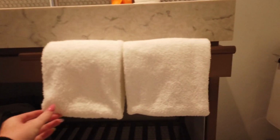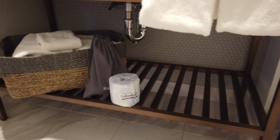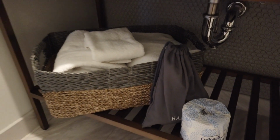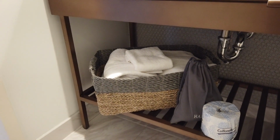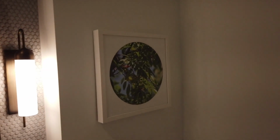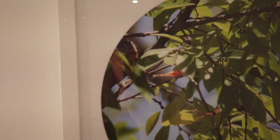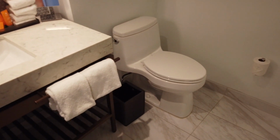Under the sink, we've got some hand towels and a large shelf space, good place for toiletries, extra toilet paper, your hair dryers in this bag here, and a basket full of towels. Then you have this art of a tree. Are there people swimming in the tree? What? And then you've got your ever important commode, trash can, and an upright toilet paper holder.